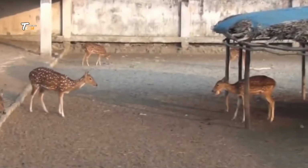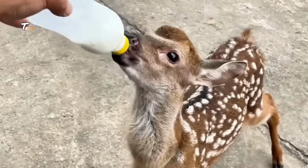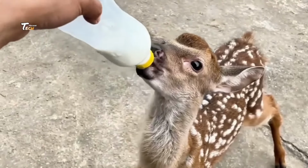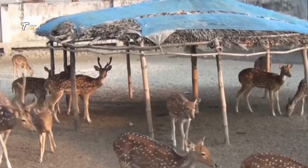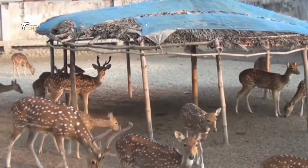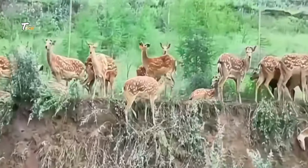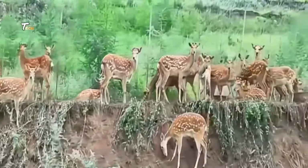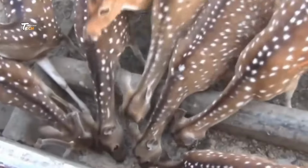So what exactly is a deer farm? Well, simply put, it's a place where deer are bred and raised, often for their meat, antlers, or even as part of ecotourism. But there's a lot more to it than meets the eye.